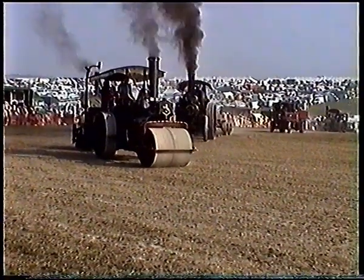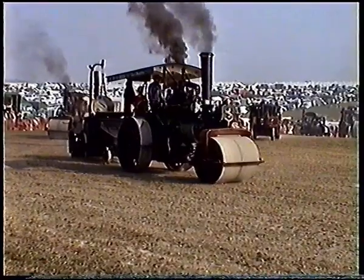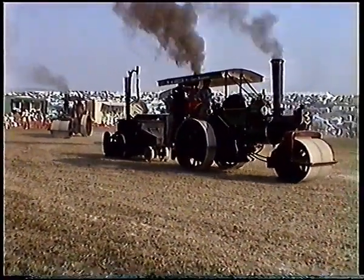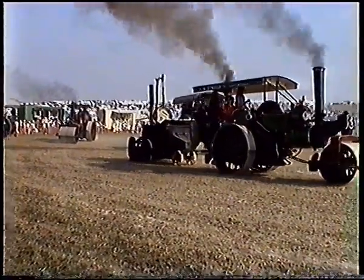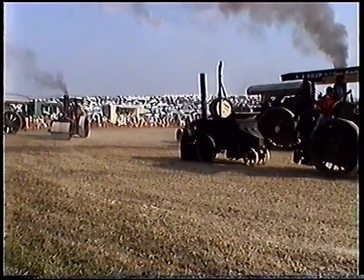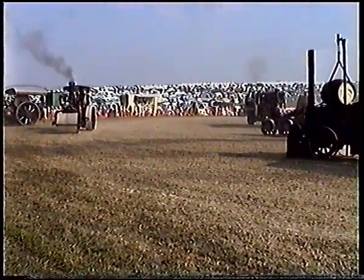Yeah, it spent its working days in Aberdeen. Took a long time to get down here. The next one's an Aveling and Porter, possibly the most common type of steamroller. Aveling and Porter of Kent. This one's called Churchill, and it's manned by the Churchill family. They named this Churchill. It was on the Churchill estate in Pimlico, at a children's playground.